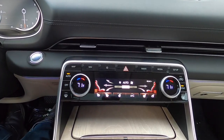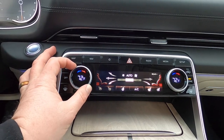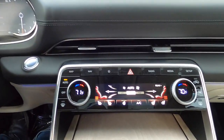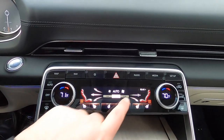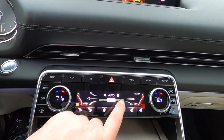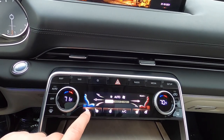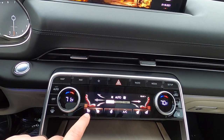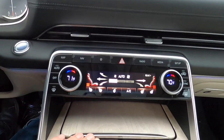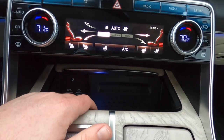All right, moving down, you've got climate controls. A very nice setup indeed. You have automatic, you can turn it on and off. You can set your temperatures here. It is completely dual zone here. So driver and passenger can set their own panel distribution. Automatic mode, you can set low, medium, and high. You've also got three-stage heated front seats, three-stage ventilated seats. Cannot turn them both on at the same time. Heated steering wheel and AC controls. And moving in here, you have USB ports here. You've also got the wireless charging.